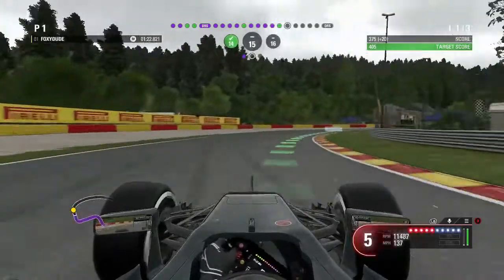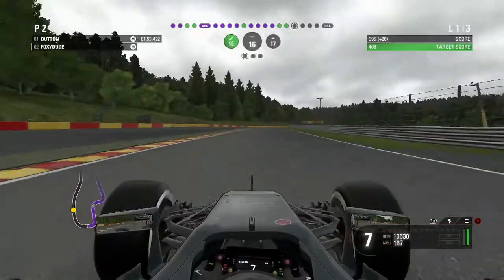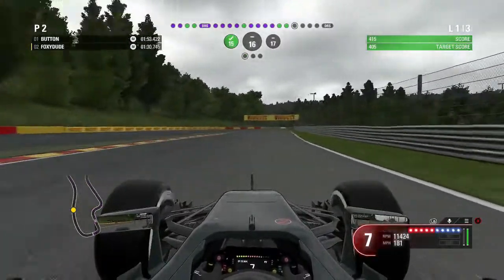And without further ado, we're going to get into the practice sessions for the Belgian Grand Prix and see how we can do. So first of all, we start off with the track acclimatization test, and as you can see here, we've got quite a few greens around the circuit, and a lot of purples as well.